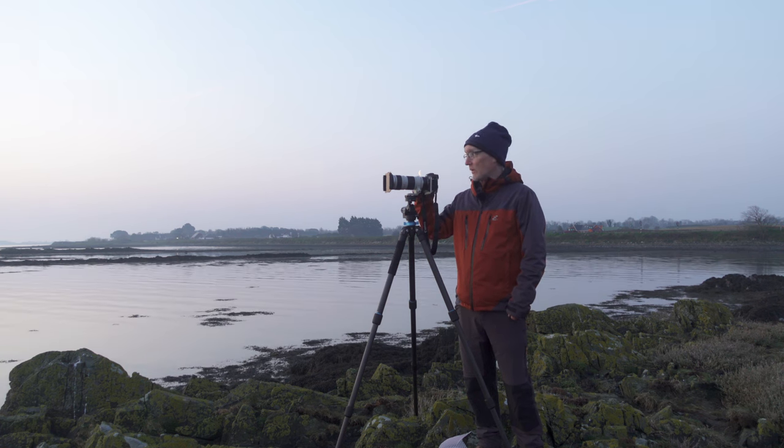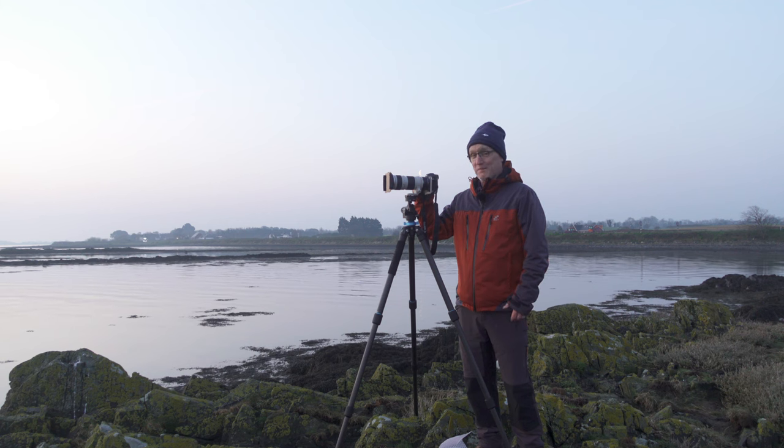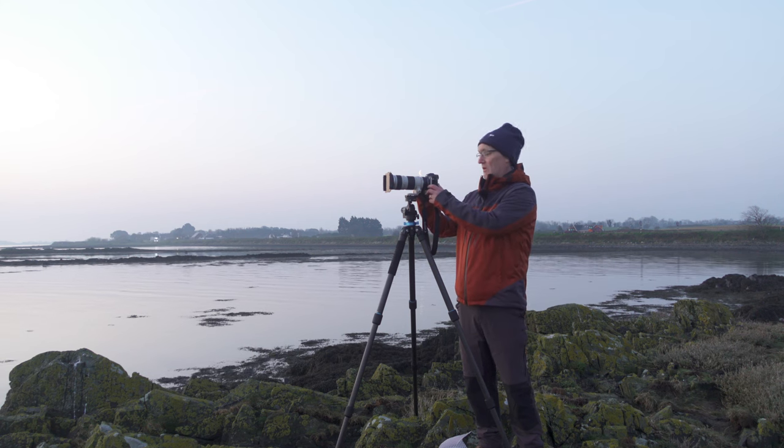Long exposures, 20, 30 seconds. Beautiful, beautiful, beautiful morning. Not a cloud in the sky, which is good and bad, but we're going to see how this goes. But really beautiful.